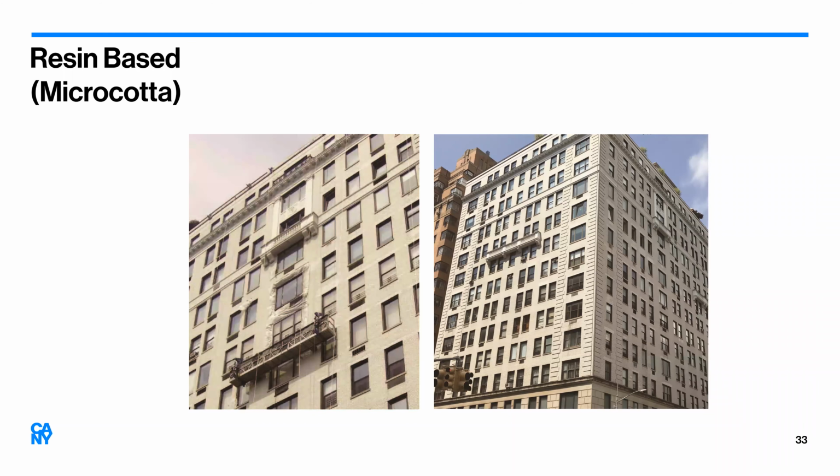Another example of the microcotta building on the Upper West Side of New York. They actually replaced the Juliet balconies with microcotta. Again, it is very lightweight material and seen at great height was quite useful. And I think that actually looked pretty good.